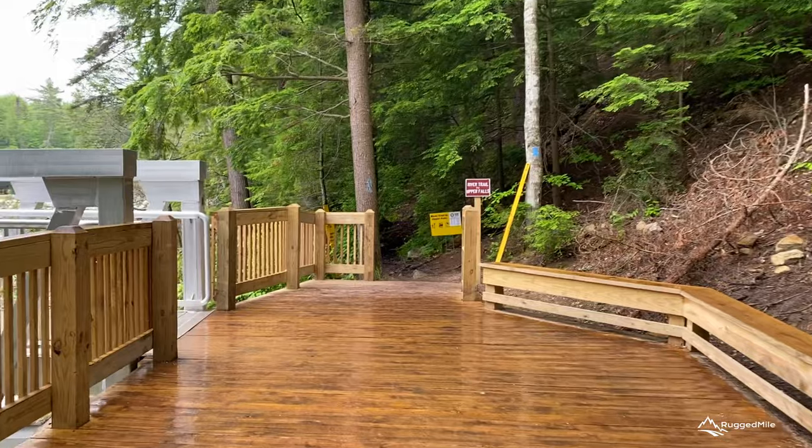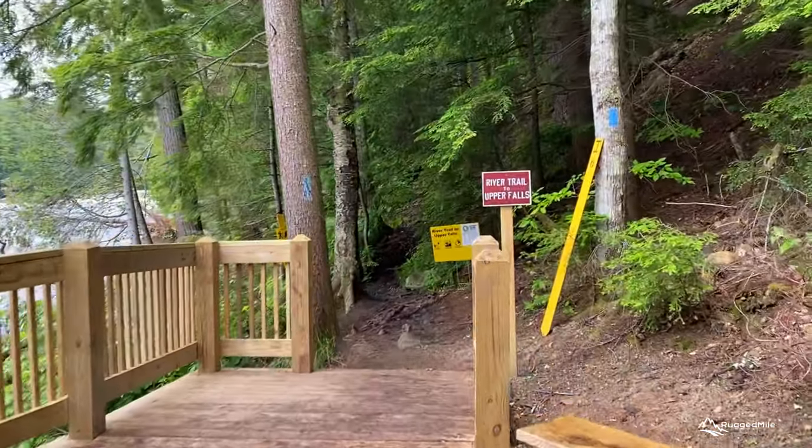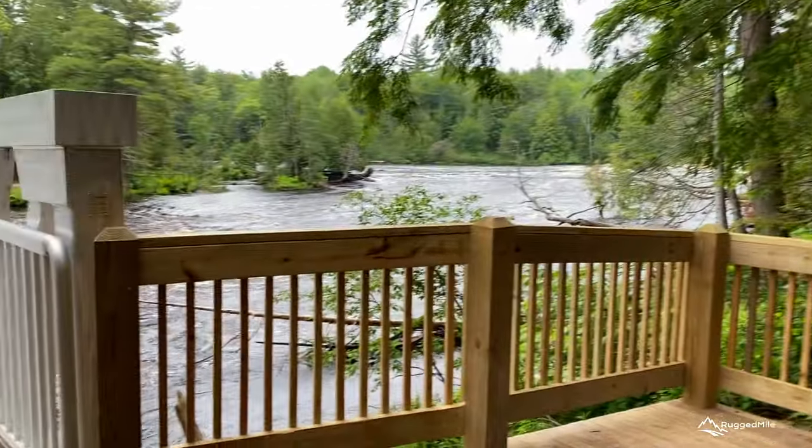More adventurous hikers can come here to tackle the infamous river trail between the falls. The 4-mile linear trail is rated difficult due to exposed roots, hilly terrain, and numerous staircases.